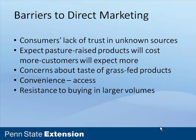If they want grass-fed meats, there's certain expectations that they're going to have about grass-fed meats, just maybe because they read Michael Pollan's book. Maybe they haven't even tried grass-fed meat yet, but they have certain expectations. They expect that it'll cost more because they've heard that. But with that, they're going to expect more.